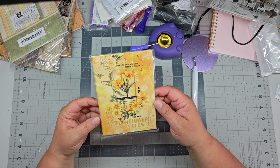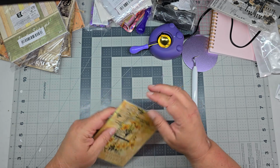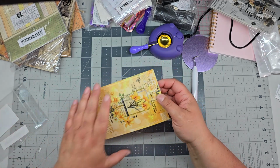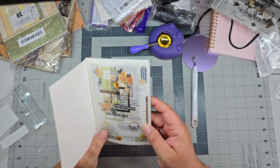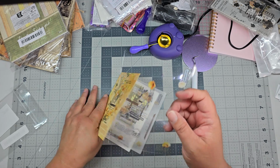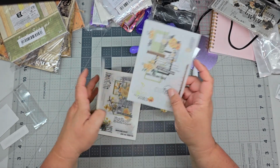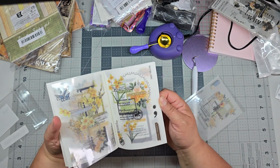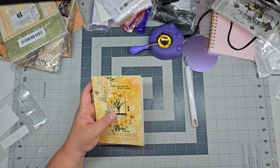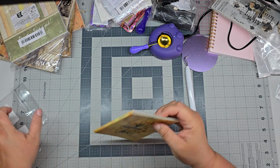And then here is the other one. It's called Golden Flowers. Can you guess what colors these are? It's the same. Like I said, I've already used some of them. So you've got your PET, and then you've got your washi. You get lots of stickers in these. I really like the variety and the size of them too. And I think there's actually like two more in this series, or whatever they like to call them.